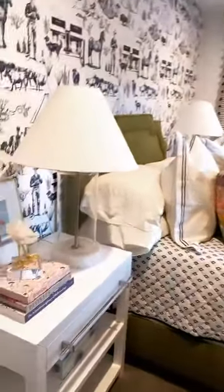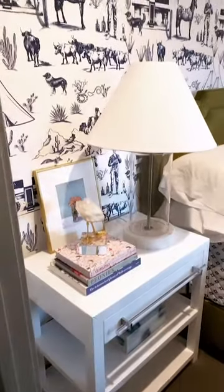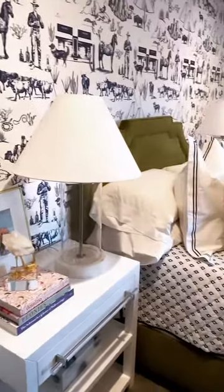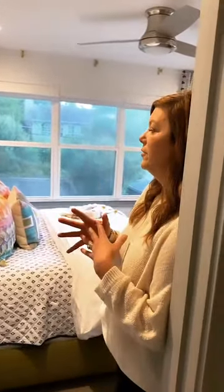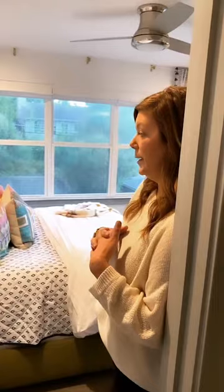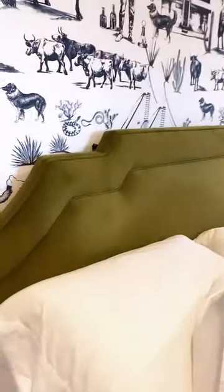This is the guest room that we use all the time. So when people stay with us, of course, I bring them in here. And I recently partnered with The Inside. I don't know if you guys saw it, but we picked their amazing velvet olive Art Deco bed. I mean, I just look at it. It's so great. Like the detail, the cording, the welting, whatever you want to call it. So that's what I started with when I did this room.